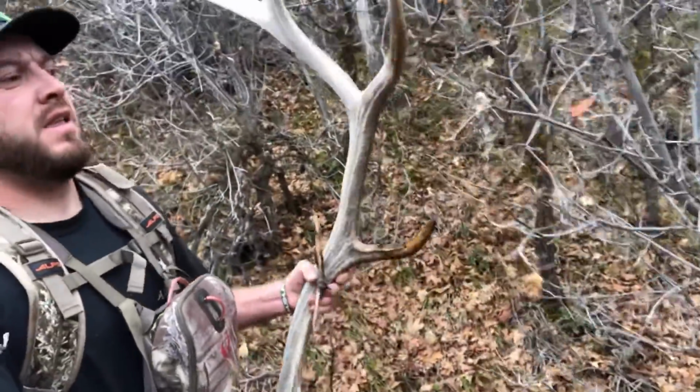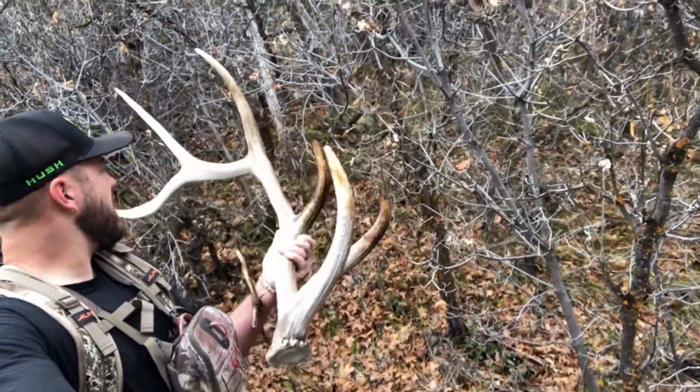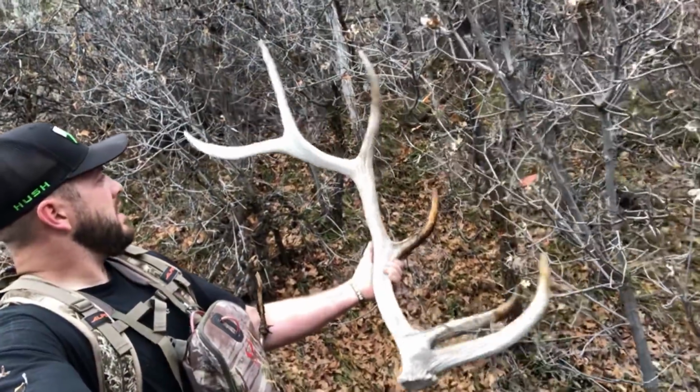Oh. That ain't a bad shed at all right there. Last year's horn. Still got some good color on the other side. Heck yeah, let's go grid around here real fast. I'll probably dump my backpack and stuff off right down here because the stuff's thick. We'll go walk up through here and see if I can't find the other one. It shouldn't be too far, I don't think, but you never know.